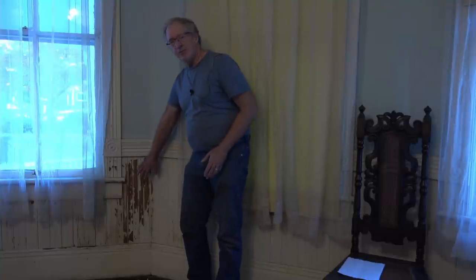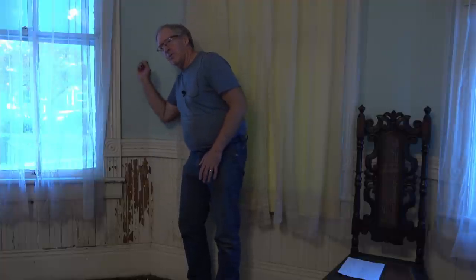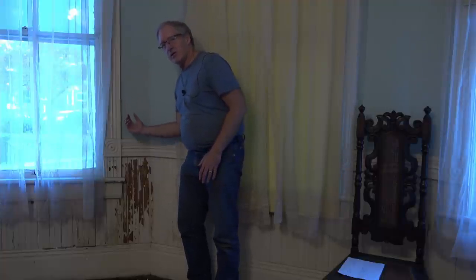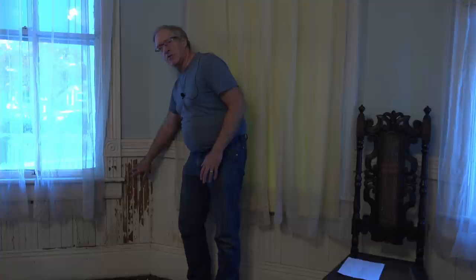Now we're inside the dining room. This spot right here is on the other side of the wall from where I took the siding off. Look at that. That moisture was wicking through there, slowly seeping through and causing the paint to fail. I think once we get that siding replaced and properly painted, then we can go ahead and fix this.